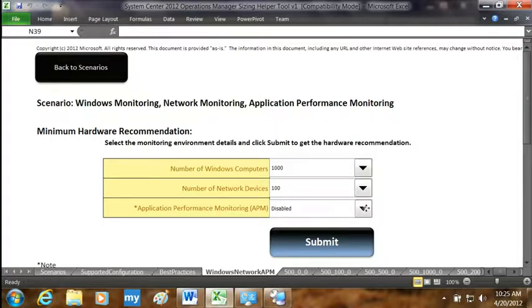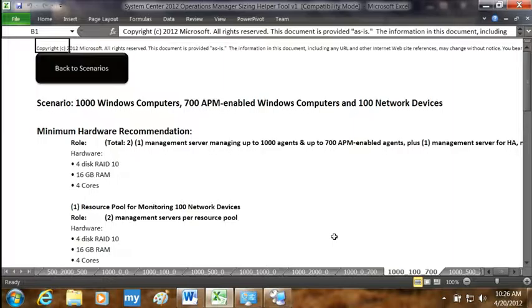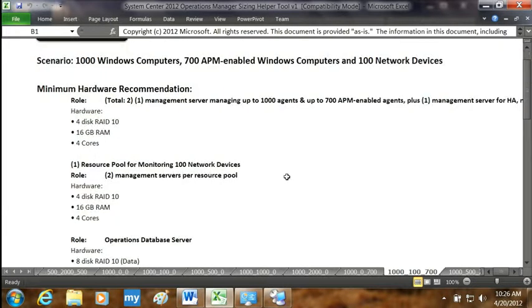And then application performance monitoring. Again, this is the new feature, which is our .NET monitoring. We have some additional work that goes on in the background, so depending on whether you want application performance monitoring or not, there are some changes in the hardware guidance as well. I'm going to choose Enable for this example, and I'm going to click Submit. At this point, we'll return you the scenario, which is 1,000 Windows computers, 700 application performance monitoring enabled, and 100 network devices.